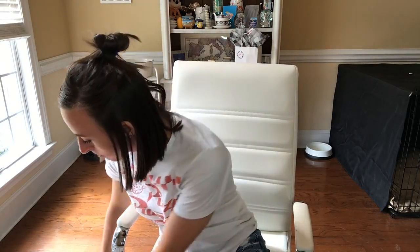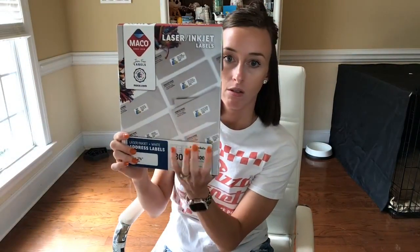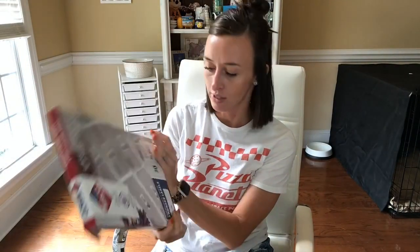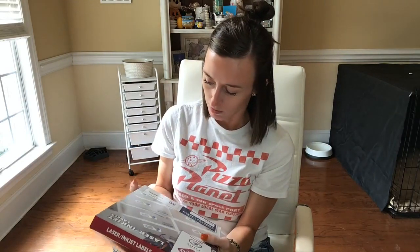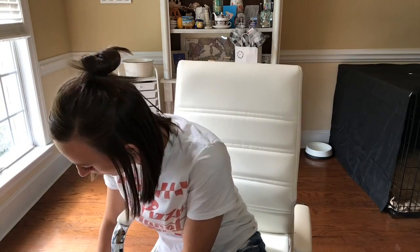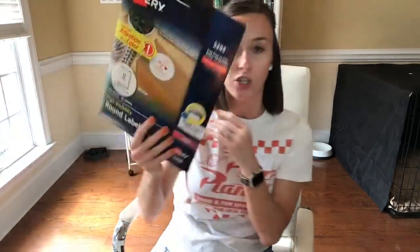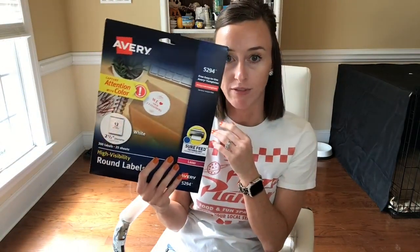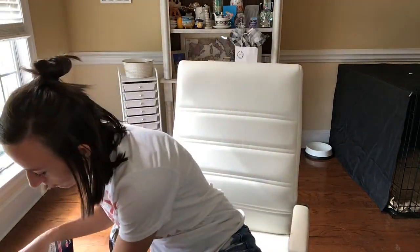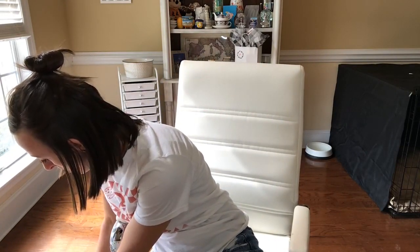So the Mako labels that I get from Amazon look like this. You get a lot. These come with 3,000 labels and they're very affordable compared to the Avery. Just make sure that they work with Avery. Some labels I do buy Avery, like the 2.5 inch round, because I haven't found one that works with that template. I also have 1.5 inch round.